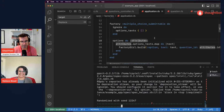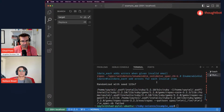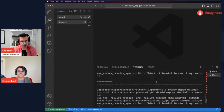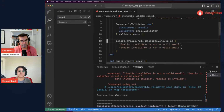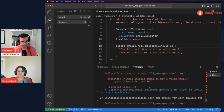Yeah, totally. I'll bring up the spec. So the failure is in the validation errors that we're getting. We expected "emails invalid 1 is not a valid email", "emails invalid 2 is not a valid email", but what we got was just "emails is invalid". And if we go to the spec, actually, this is a better spec.